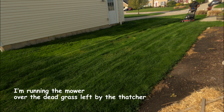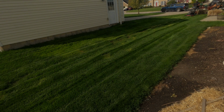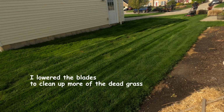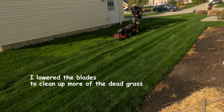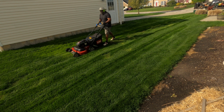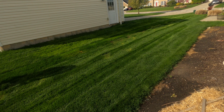So I'll use the Toro because it has the biggest bag. Get most of the grass up, and then I'll lower the blades and give it a cut. These areas are filling in. The idea is 4 or 5 more cuts and hopefully they'll be evened out with the rest of the lawn.